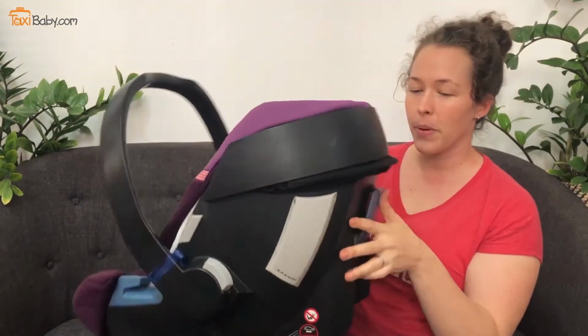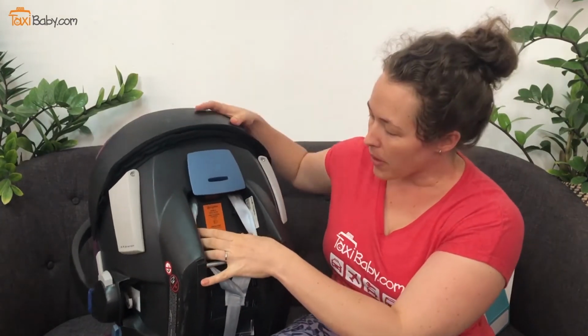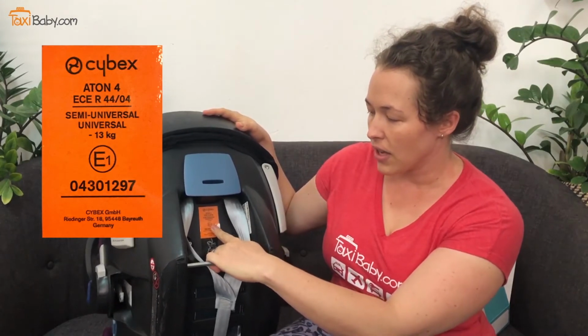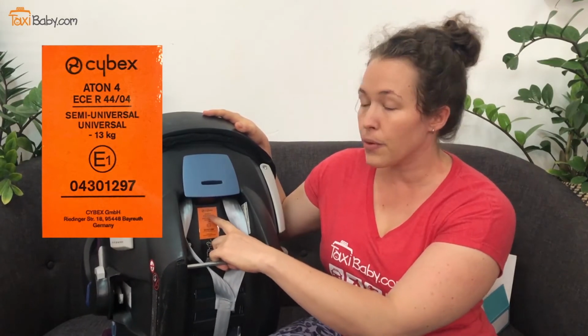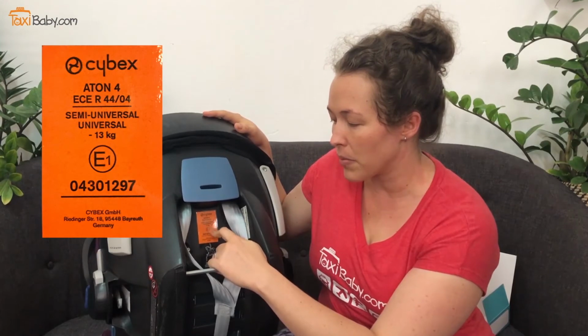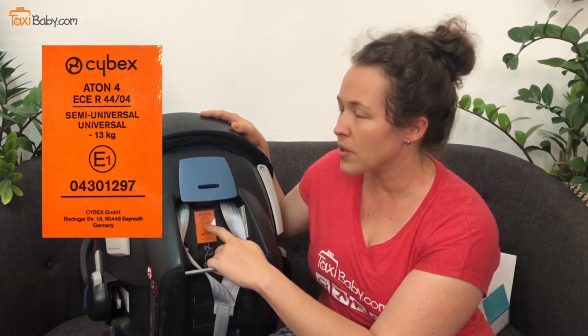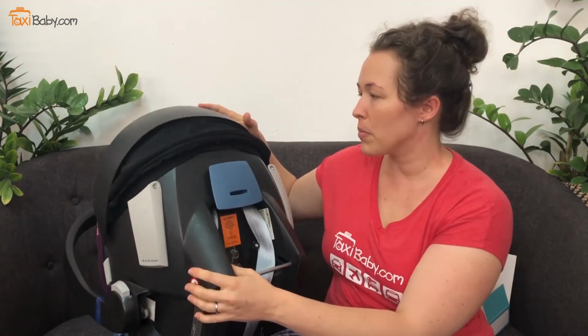This is a European product that we don't sell, but you can see on the back here, it has an orange sticker with an E and a circle. And you can even see it states ECE R44.04, and if it wasn't the 44.04 standard, it would say iSize. But that's what you're looking for in a European product, an E and a circle. The small number next to the E is not relevant. That's just talking about which country in Europe approved it.